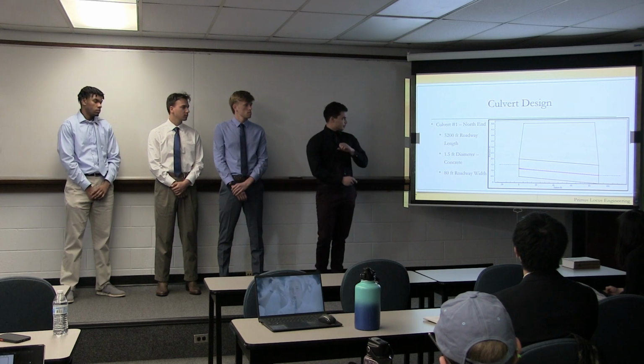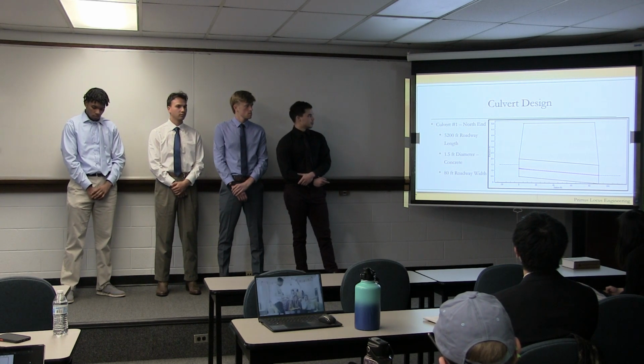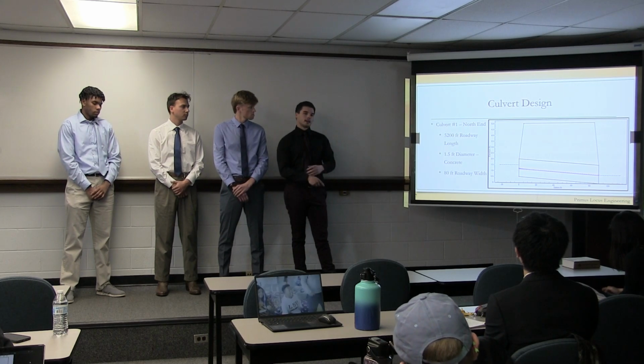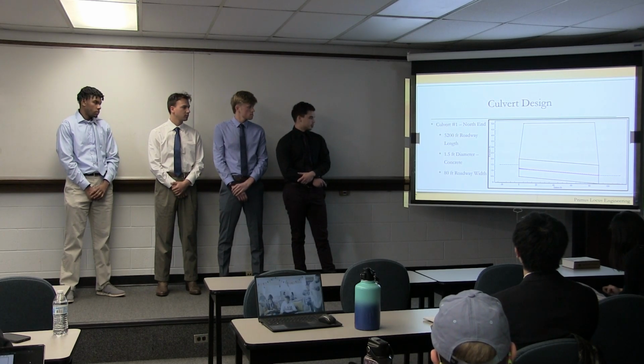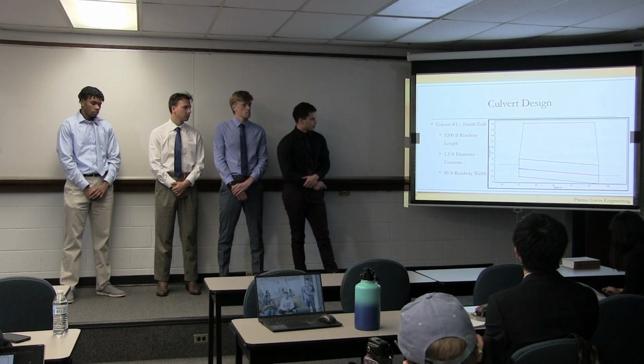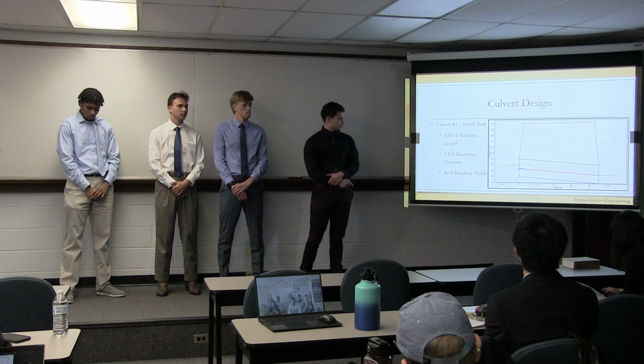So for the first culvert on the north end, it took in 5,200 feet of roadway watershed. I used a 1.5-foot diameter concrete culvert, and this spanned under 80 feet of roadway width. Attached here is the profile of this culvert showing the water intake.